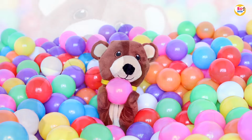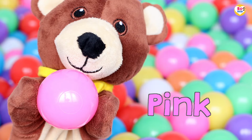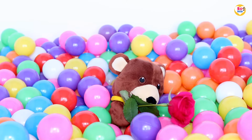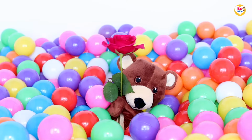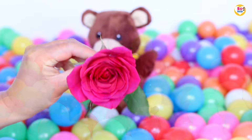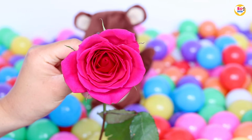Next one. It's a pink ball. I've got something. What's that? It's for you. Oh, thank you, Bo. You're welcome. It's a pink rose.